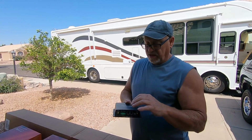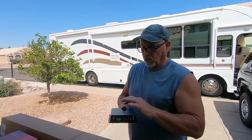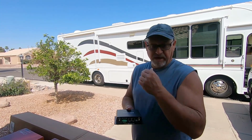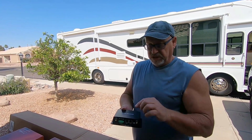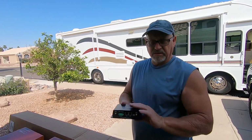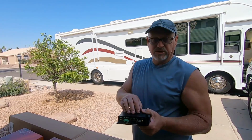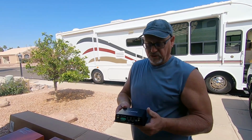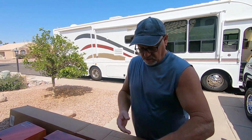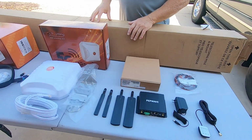Now Pepwave is kind of famous for working with fire departments, police departments, and also the military, and also ambulance. So these units are built with military grade components, so that's what makes these stand out. A lot of people are going this direction as opposed to hotspots and things like this because it's a lot more reliable.